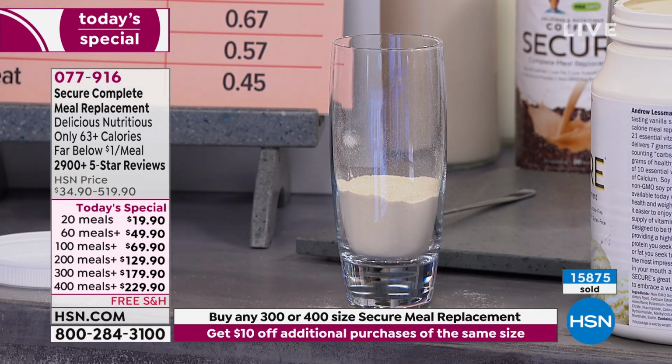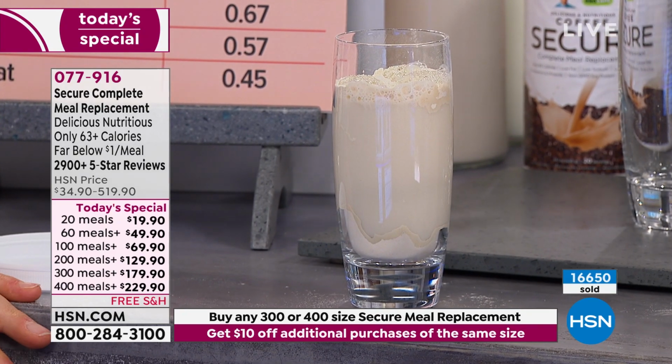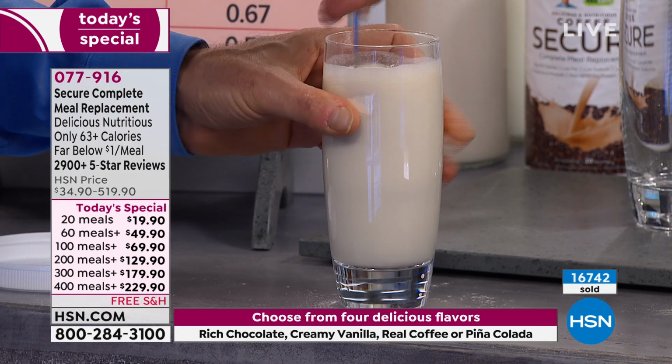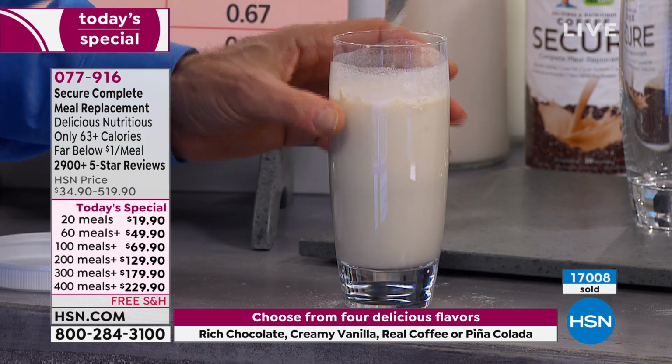But there, as you saw, I put several scoops in there, and what you're going to see. Usually with a protein drink, it turns into concrete if you do something like what I just did. Right. But with this, as you'll see, it mixes instantly. It mixes in a matter of seconds, and there you go.